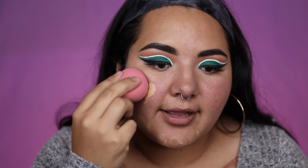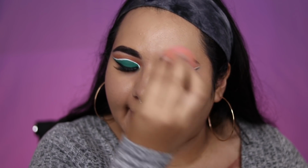And I'm just gonna go in with a sponge. This one I got at Ulta. It's the Ulta brand, and I like to work fast at this point because I like to blend all of my cream products while the makeup is still wet, so that way it doesn't break, it doesn't, you know, look ugly.